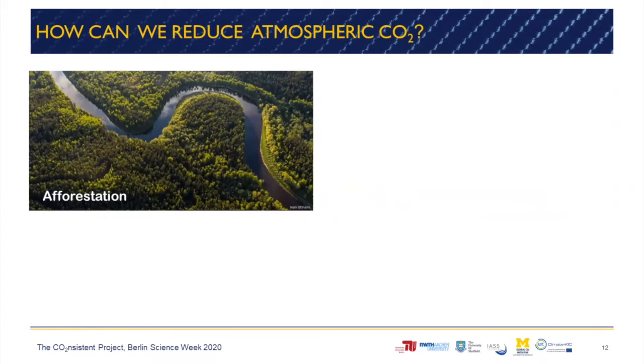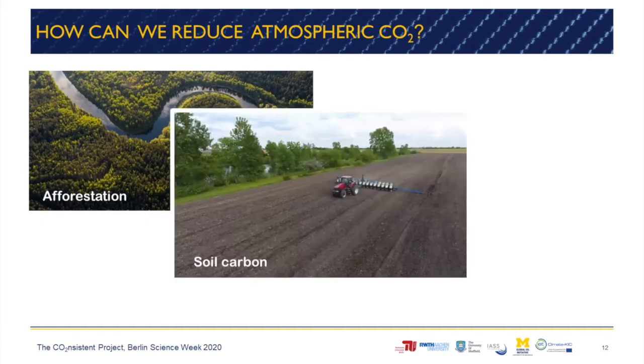The first one is very easy to understand, it is just to plant more trees. Unfortunately, because of the vast fires, spreading of desertification, and climate change itself, what we are observing today is rather deforestation instead of afforestation. Another solution is related to soil carbon, that is about enhancing carbon concentration in soils.